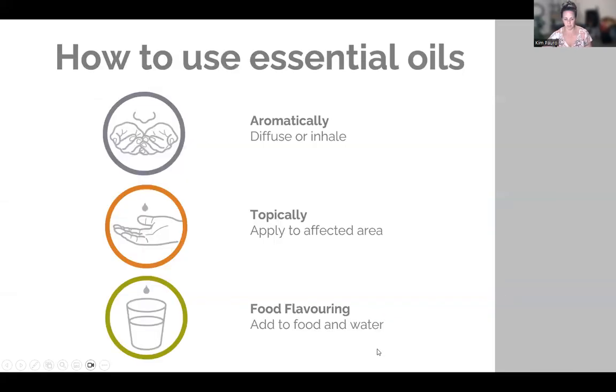So how to use essential oils. I'm just going to grab an oil. The safest way to use them is aromatically. Literally just opening the bottle and smelling it, or putting a couple of drops in a diffuser with some water, or simply putting a drop in your hand, rubbing it together, and deeply inhaling. There's so much power in just deeply inhaling an oil. Oh my gosh, I feel so much calm after inhaling that.